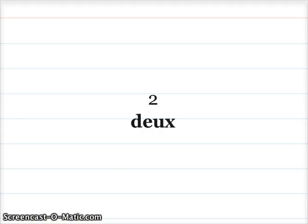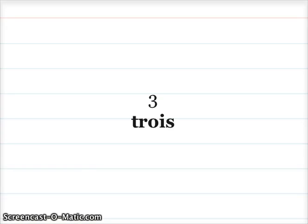2. En français, on dit deux, deux, deux. In this case, the final X is silent. 3. En français, on dit trois, trois, trois.